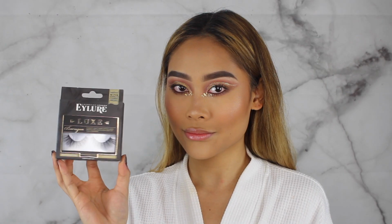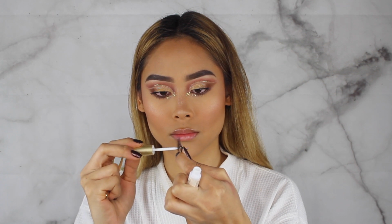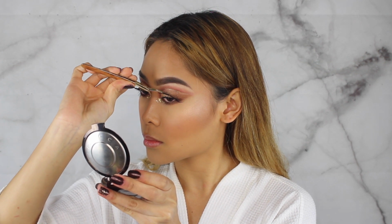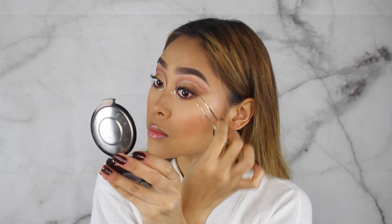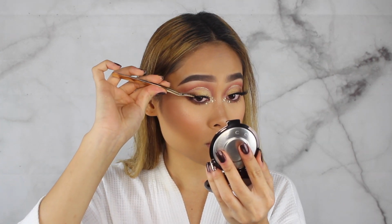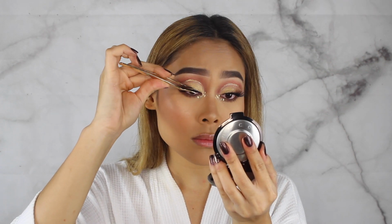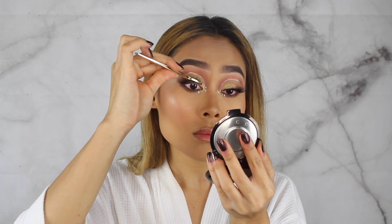Now taking my lashes from the Luxe collection by Eylure, is that how you say it? And using my lash glue with aloe and applying it on with my Tarte eyelash applicators. After discovering these lash applicators, it's really helped me put on my lashes way more easily. I like how it's kind of bent on the ends of it, so that way you can kind of press your natural lashes with those lashes.